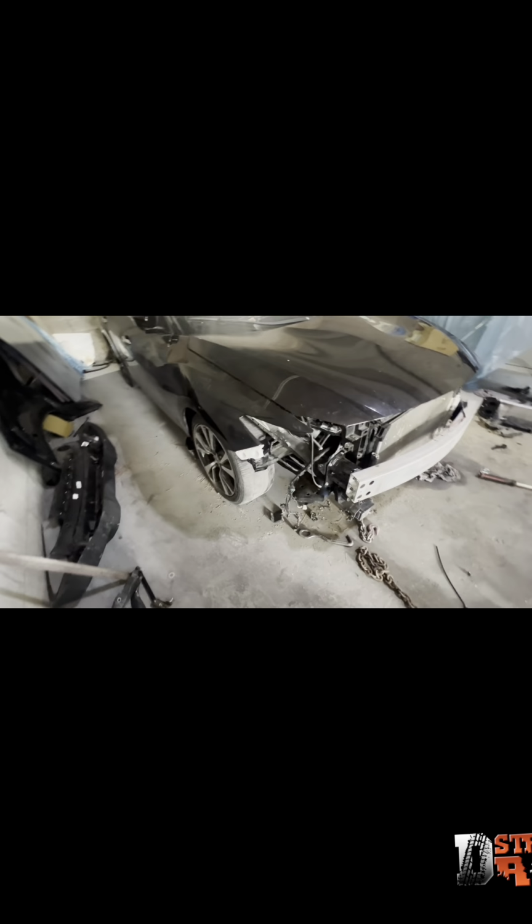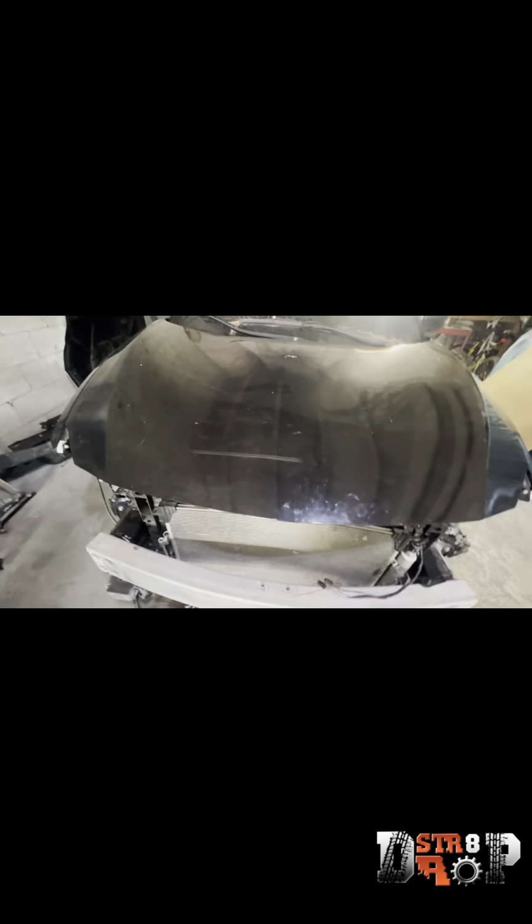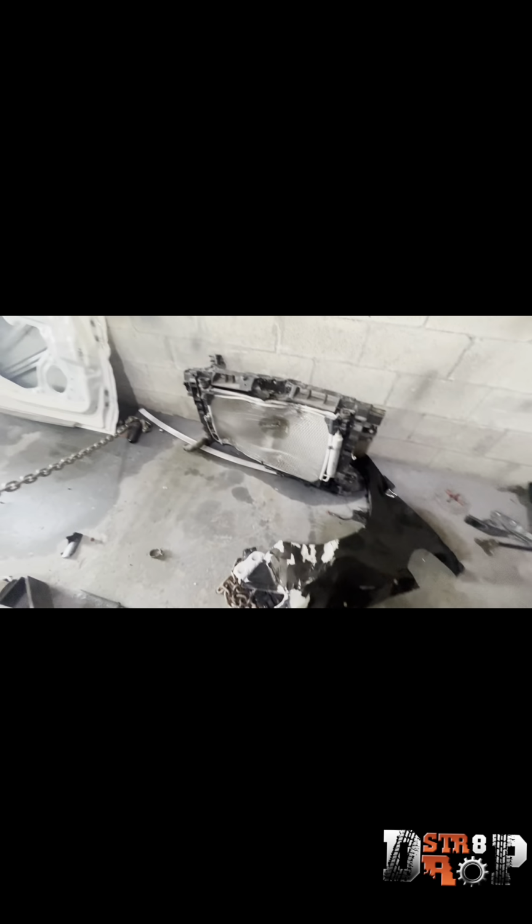This right here is the 2017 Nissan. Already to get it looking like brand new.